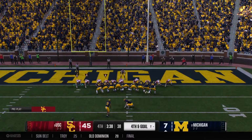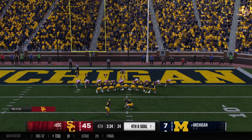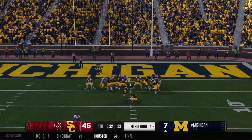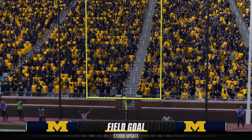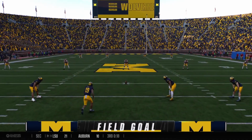They'll play it safe and send out the field goal unit. Distance not the problem here. The angle is a little tricky. He got it. And they'll put 3 on the board, but the deficit remains huge.